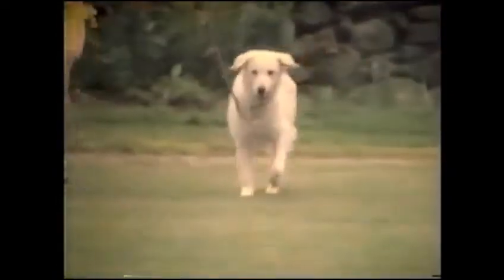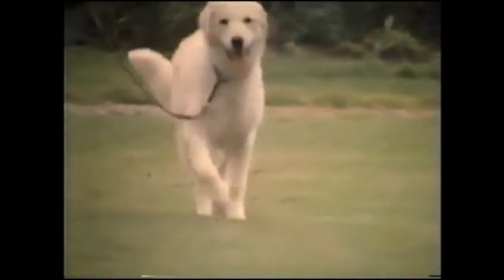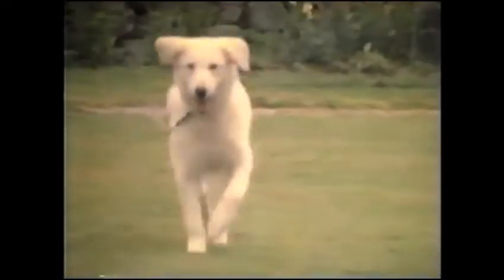But when you are in the show ring, your dog may gain favor if he smiles at the judge.